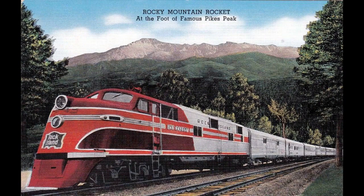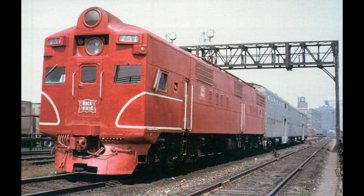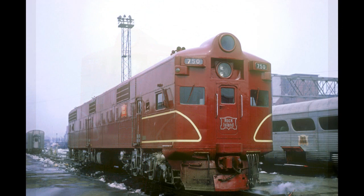As for the Rocky Mountain Rocket, the train for which the AB6s were originally built, this service was very sadly discontinued in October 1966, but this was not the end for 750 and 751. The year prior, they were reassigned to push-pull commuter service in Chicago, following the installation of head-end power to replace their old steam heat boilers.